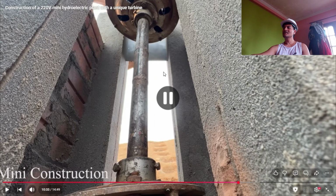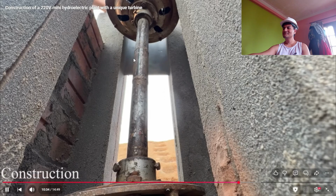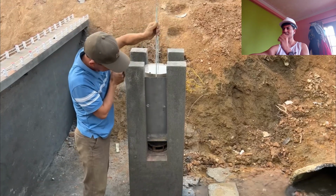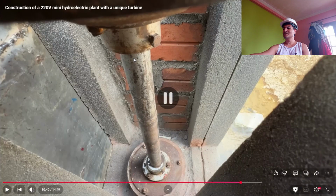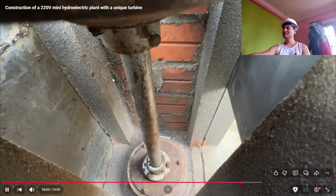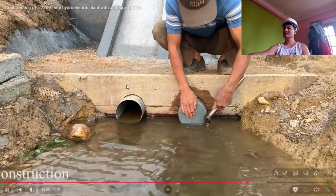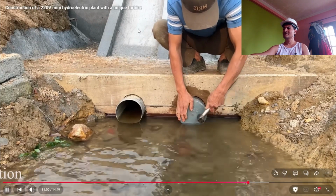He was going to place the turbine in here. And closing this thing off. Wow, this was built really in depth. I never noticed these slits over here. These are also the outlets.